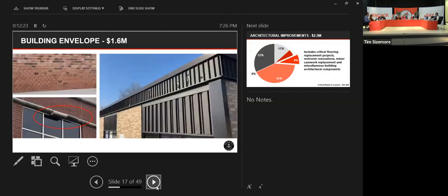Building envelope. So building envelope, think windows, masonry, metal siding, anything on the outside of the building. And so there's some pictures here that I know Corey has shared with you in the past as part of her assessment. Now, when you look at the picture of the high school there, just so you know, that's been fixed. That's not a worry now.